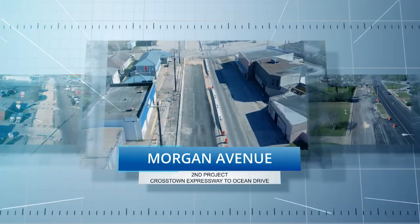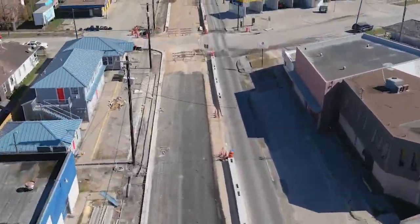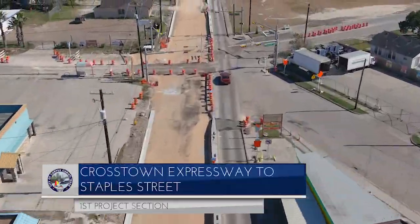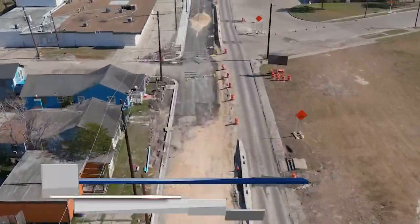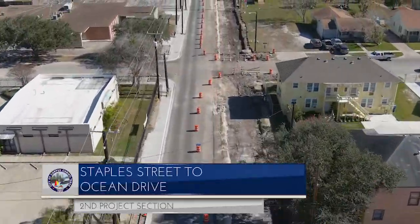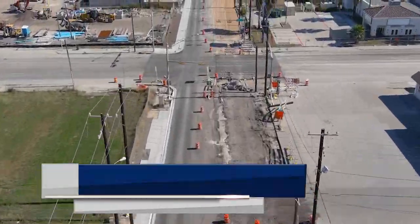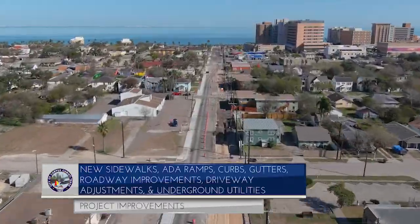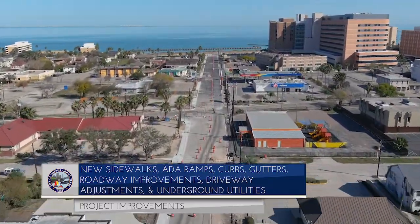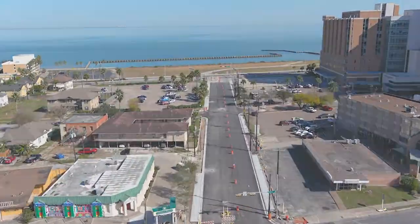The next project, which began in January 2020, is Morgan Avenue. This project is divided into 2 sections: CROSSTOWN Expressway to Staples Street, a bond project worth $6.3 million, and Staples Street to Ocean Drive, also a bond project worth $5.2 million. The project scope consists of new sidewalks, ADA ramps, curbs, gutters, asphalt roadway, and underground utilities. This project is currently on schedule and approximately 70% complete.